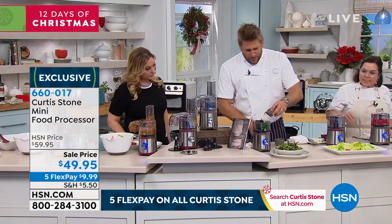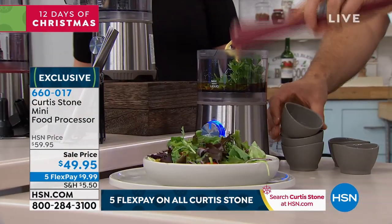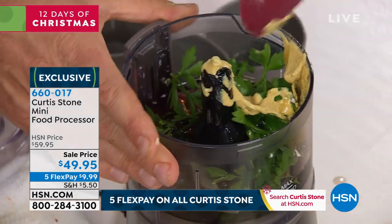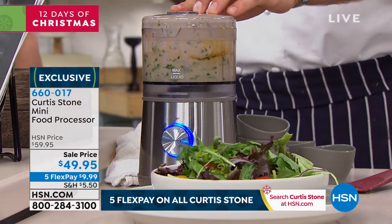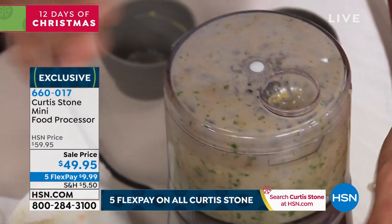All right, so I'm making a vinaigrette. I'm throwing in my oil, my vinegar, my mustard, my garlic, and even a little bit of honey there. And look, I'm even making a total mess, but it doesn't matter. You drop that in, you turn that on. Again, I turn it all the way up to 2. It takes all of like 15 seconds. That's an Italian dressing that you've just done.